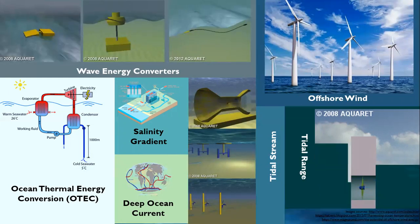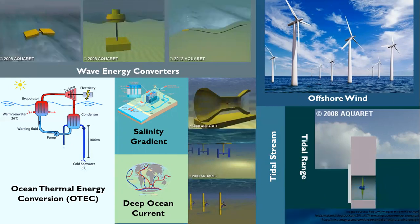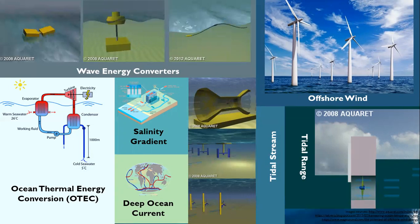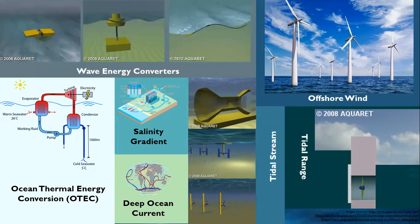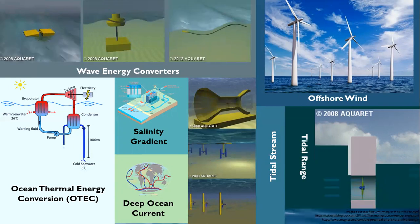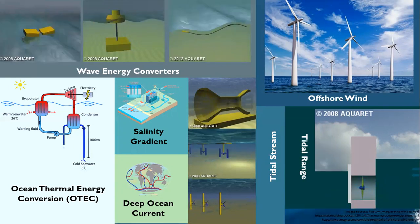Testing of marine energy technologies is currently limited to locations where marine energy testing infrastructure is already developed. Additionally, environmental constraints of the facility's location often impede the ability of the testing facility to test more than one type of marine energy technology.